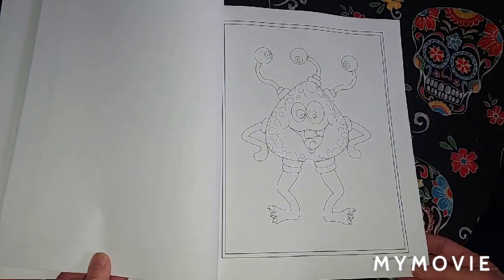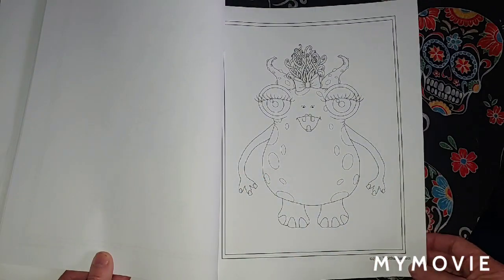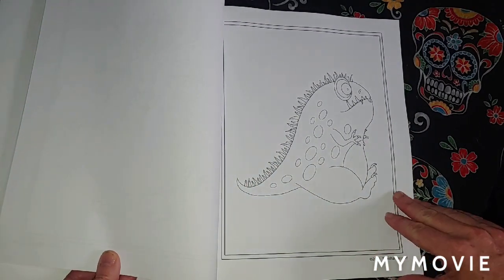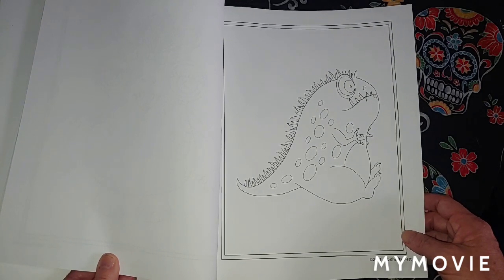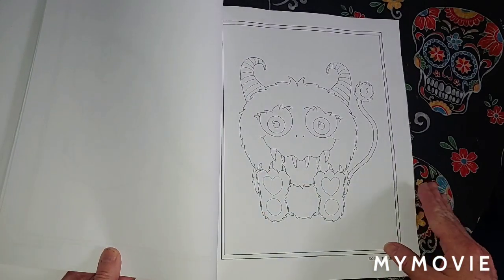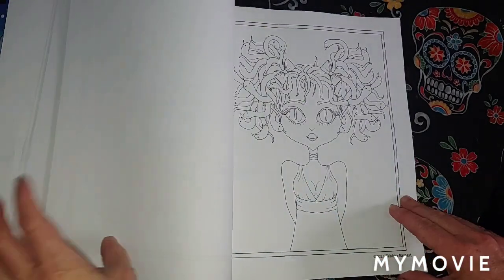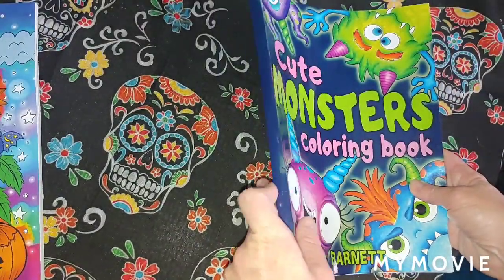Little eyes up here is cute. Here we have another cute monster. I like that there's just a plain background, so it wouldn't be hard to color or take long to color. So I do like that too. It's a pretty good size book. It's like having really two books. It's a pretty good size one.